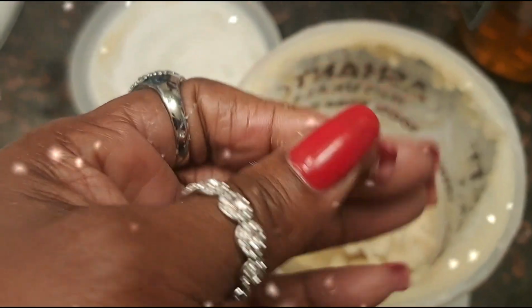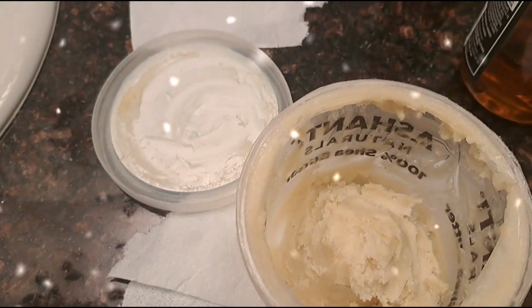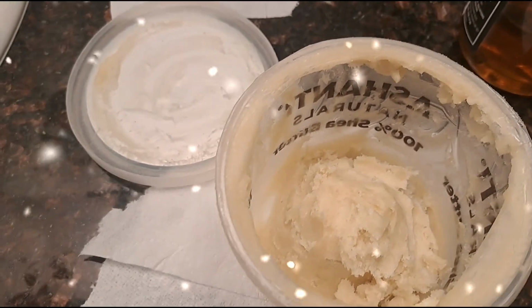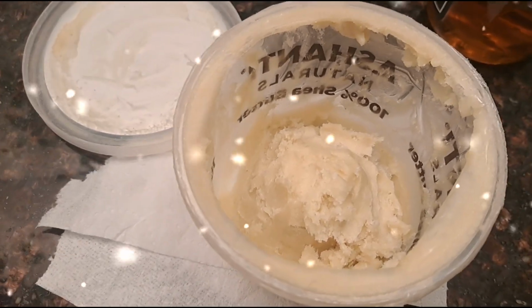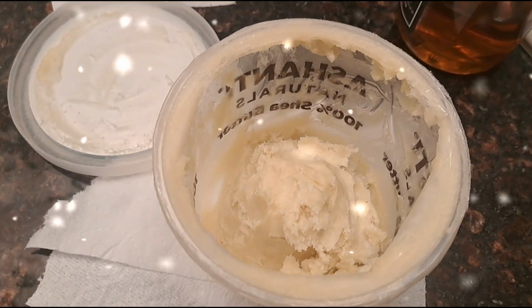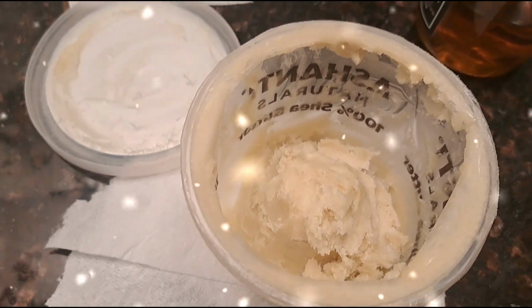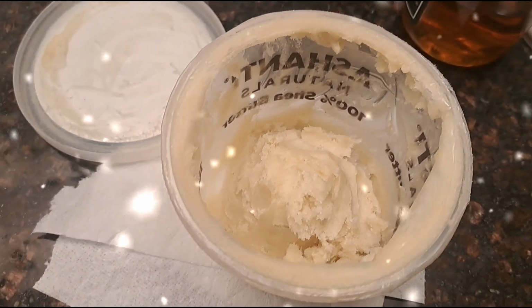You can use this stuff on your elbows, on your feet. If you got calluses on your feet, this works well for that. Put this on your toes and your entire feet, and then put some socks on. Do this every single day, maybe twice a day after you get out the shower, before you put on socks. This stuff right here will make your feet look absolutely great.